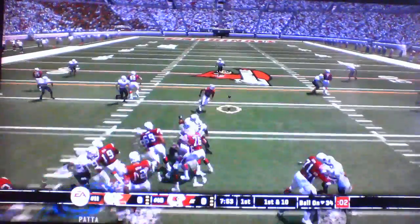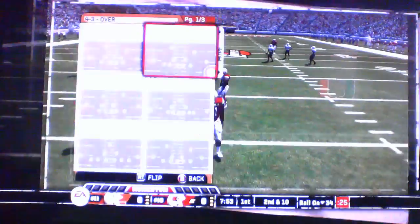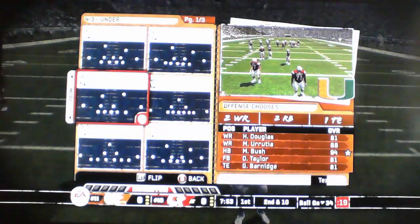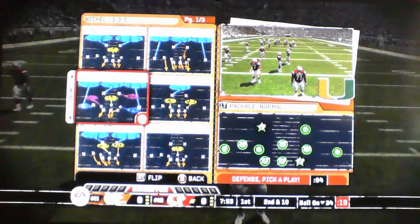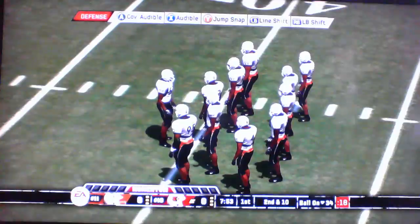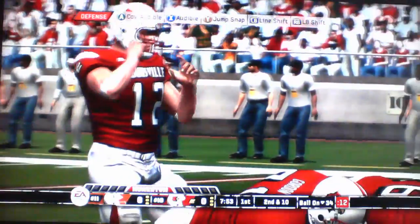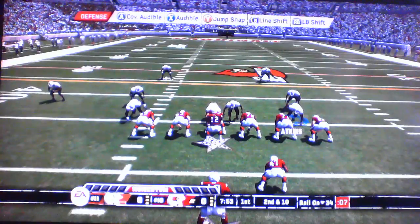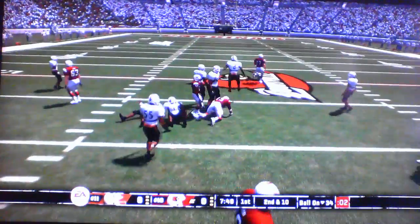Brohm set to go to the air. Short toss. That's incomplete. Riley was the intended target on the play. That'll make it second down. And it should be a great matchup between Louisville offense and the Miami defense as quarterback Brian Brohm and running back Michael Bush get to take on my Hurricane Legion of Boom with Jon Beason, Brandon Merriweather. 34-yard line. The Hurricanes line up in a nickelback. Bush gets the call. And he's tackled at the 43-yard line.